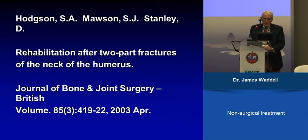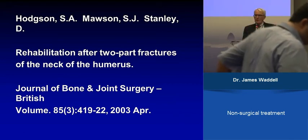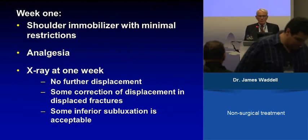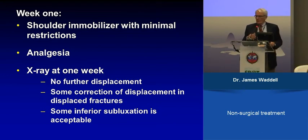This is also a very good paper. It was in the British Journal, 2003, talking about rehabilitation after two-part fractures. And they have a graduated program, which is very effective.